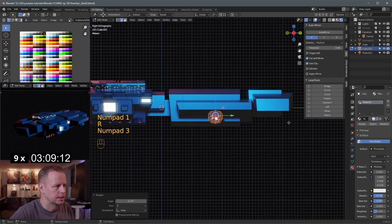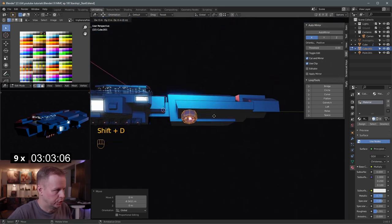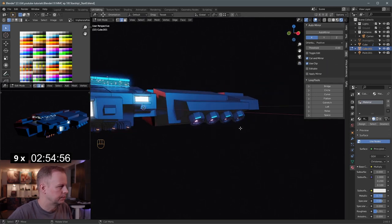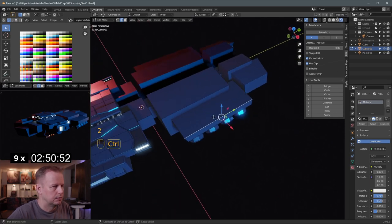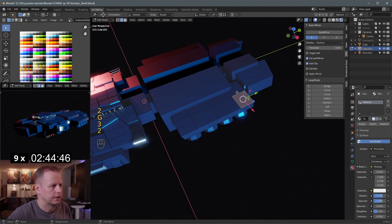Rotate. Side view. And I'm going to do the same thing here. Repetition is good. Repetition and symmetry. Two most important things. Shift D to duplicate Y-axis. And then four of those. So now we've got the fuel cells there. They should come in handy. And Control R, loop cut. Control R, loop cut. Some more panels here. GG. And GG.